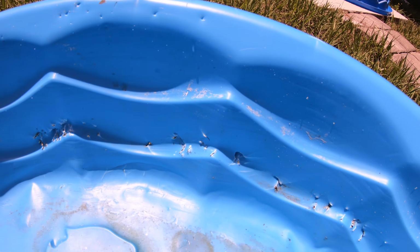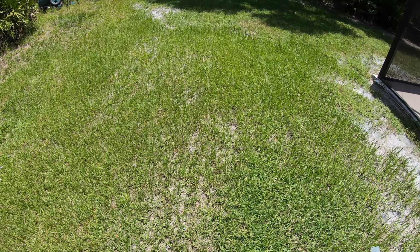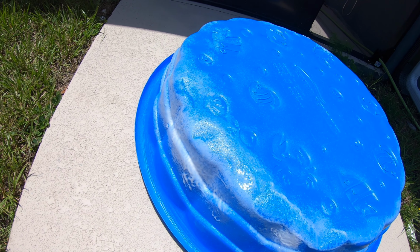It's actually a bunch of teeth marks from the raccoons trying to flip the pool over to get a little piece of cat food trapped underneath. I didn't want to go out and buy a new pool, so I used some Flex Seal and sprayed it on all the holes to see if it would work, which it did.